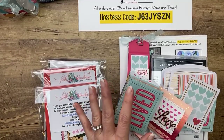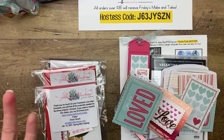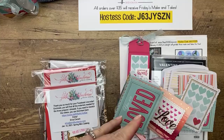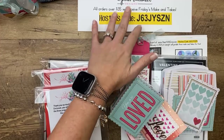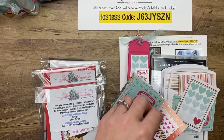If you've never joined me for Facebook Friday, I'm glad you're here. Every week I pick a product, usually, and then we make three projects with it. And then if you want those make and takes for free, you can put in an order at stampinup.com, use our host code, and I will send you all three make and takes for free next week.